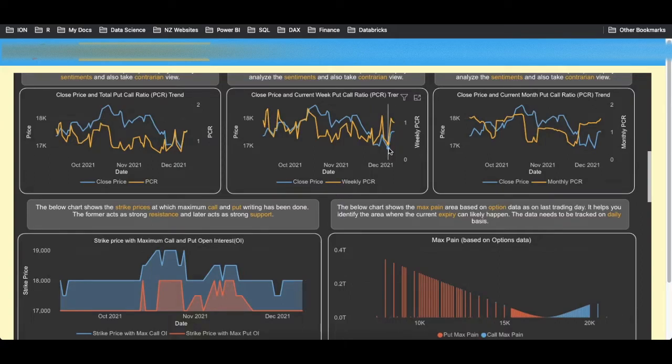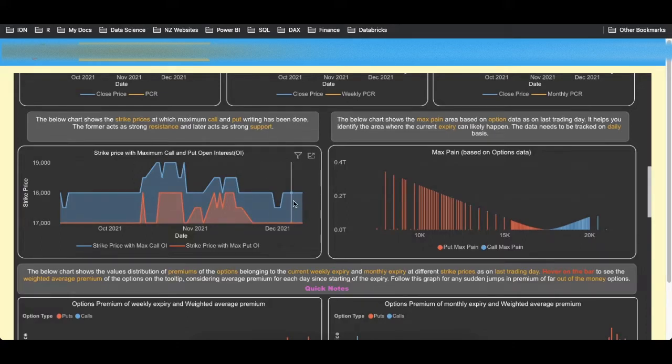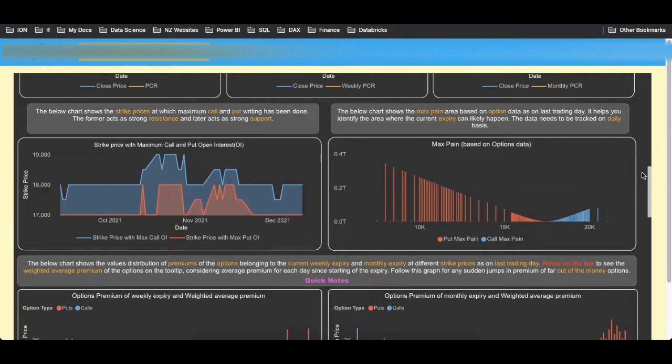Similarly, you can see the same trend in both the weekly put call ratio and in the monthly. So this is the total. So all these three are in sync. So it gives us a signal that now any dip is being utilized to write more puts, right? So now we can also see the important levels which we see above 18,000 and 17,000.